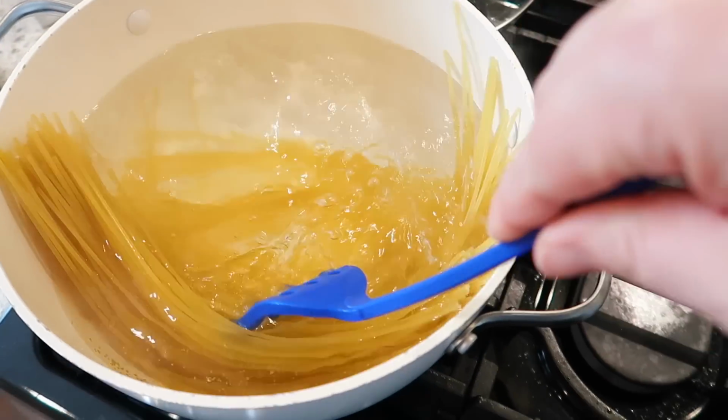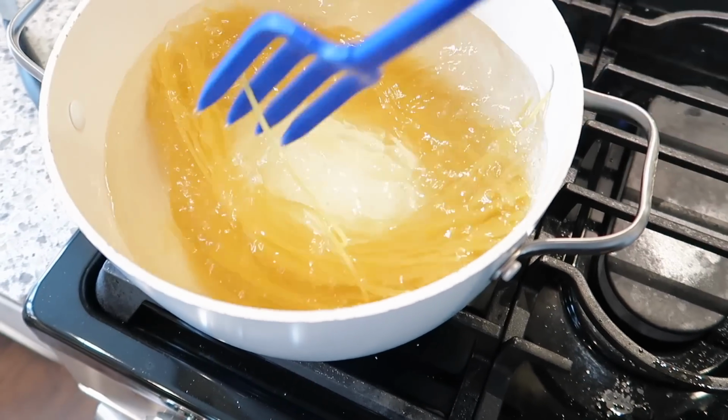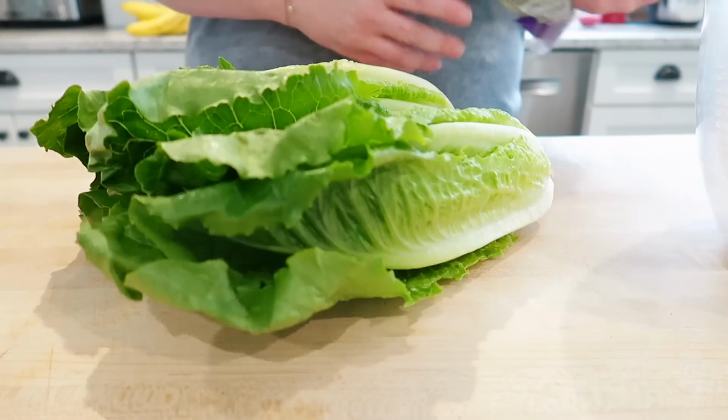I find that that is the perfect amount for our family of 4. If I make more than that, if I make a whole pound, we typically do not eat it all, and I don't want them to go to waste. So along with our spaghetti, we're going to have a salad and some bread.